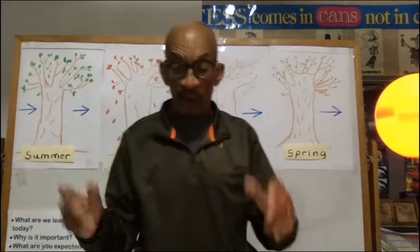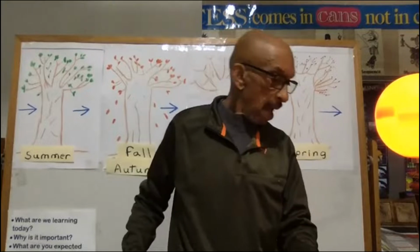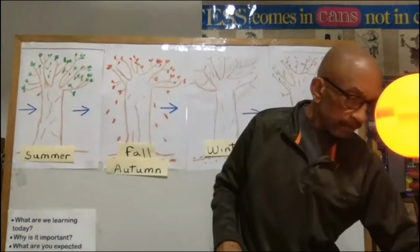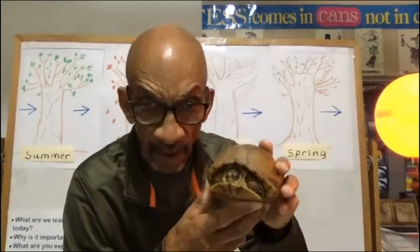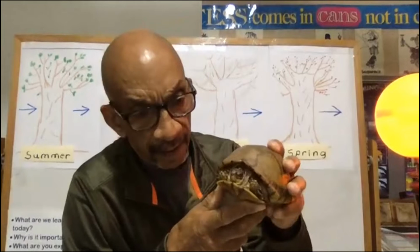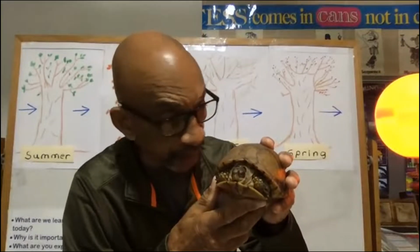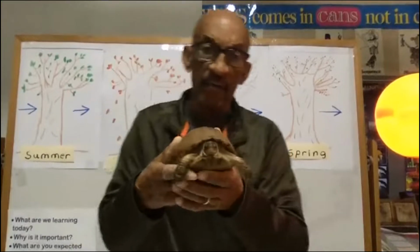Now, as far as an animal being affected by the seasons, I've got one little animal I want to show you. That's about all the time I have. This little animal is a 3-toed box turtle. And this 3-toed box turtle, I collected from the Post Oak Preserve, the forest across the road. And we have quite a few of them over there.